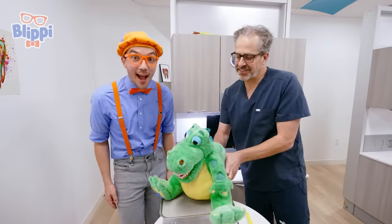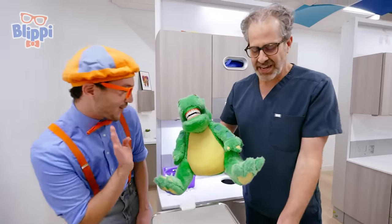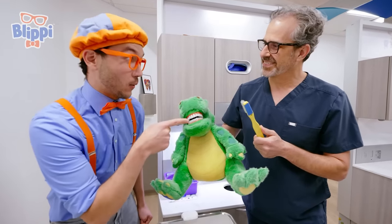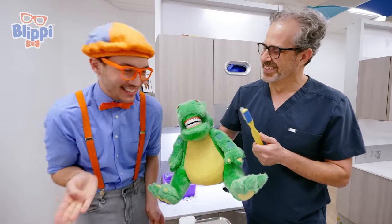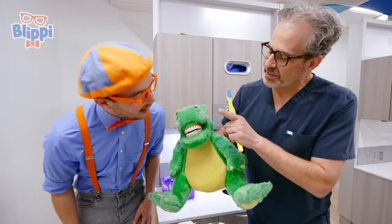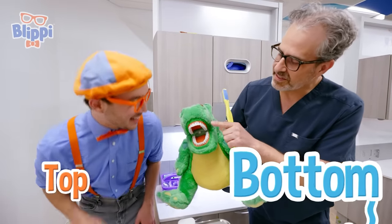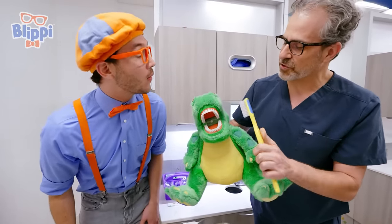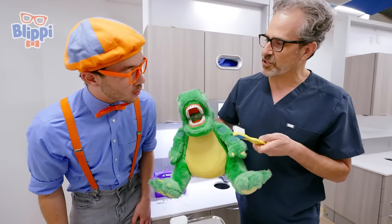So if you look, Danny has teeth just like you. Whoa, check it out. And we have this toothbrush so we can learn how to brush our teeth. Whoa, look, that's a really big toothbrush. Well, probably because Danny has some really big teeth. And when you brush your teeth, you have teeth on the top and teeth on the bottom. You have teeth on the left and teeth on the right. And when you brush, you have to make sure you brush the outside and the inside. So let's do a little brushing with Danny.